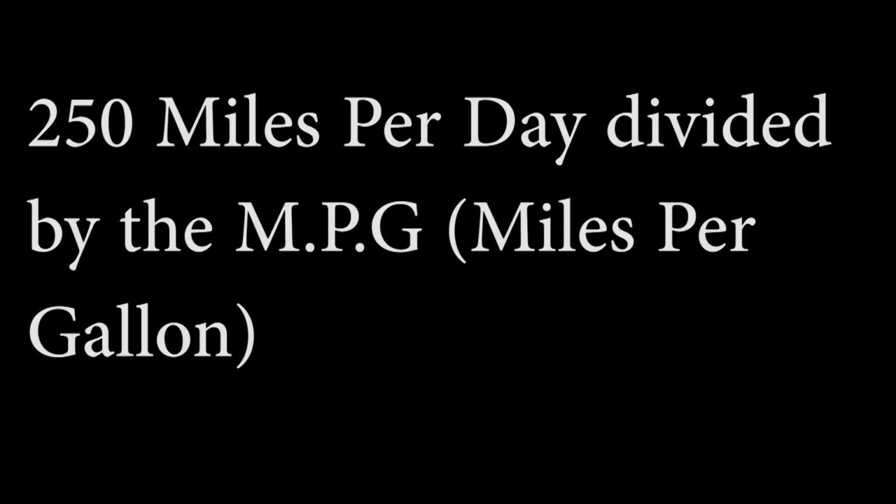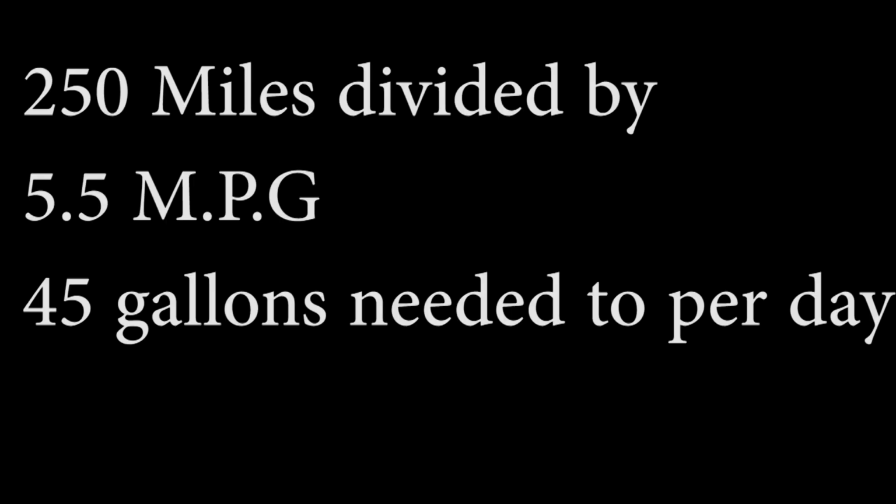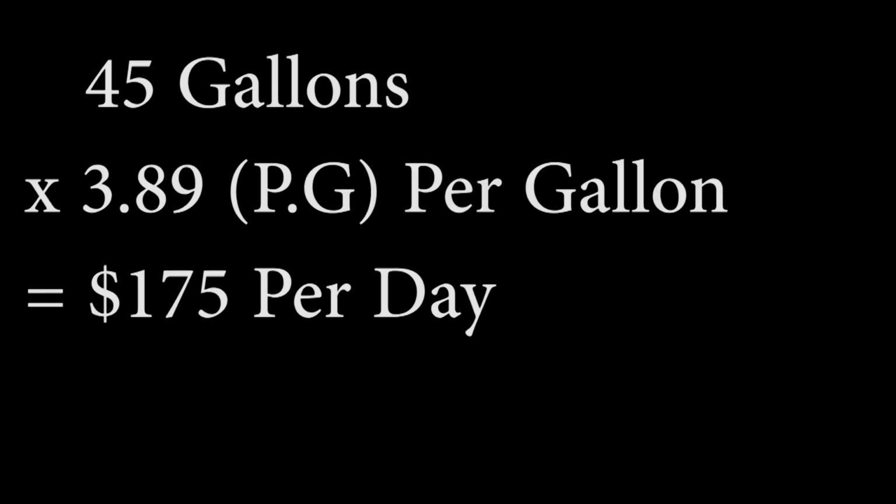All right, let's use another scenario right here, guys. Let's use the scenario of local now. Let's say you make $900 a day doing local, and let's say you do 250 miles a day doing local, right? 250 miles divided by the MPG, 5.5. You use 45 gallons a day to run local. So 45 gallons times the cost of fuel today, which is $3.89, is what you spend per day on fuel.